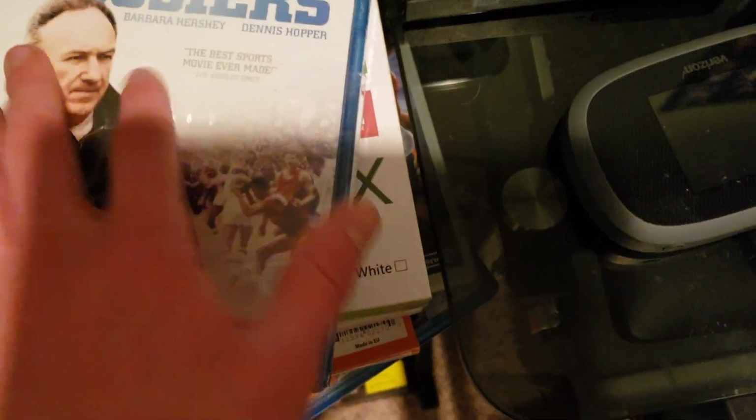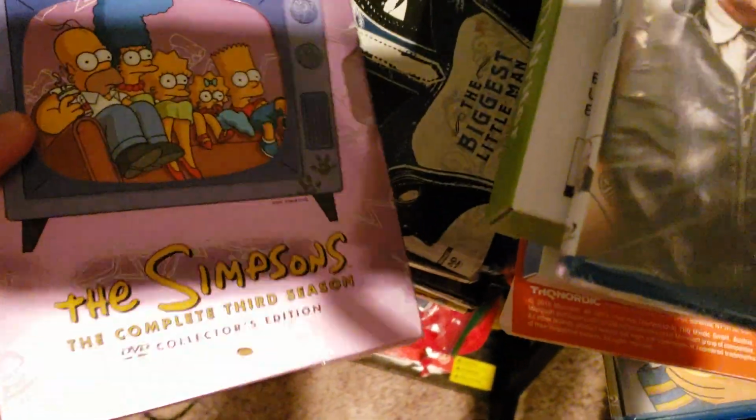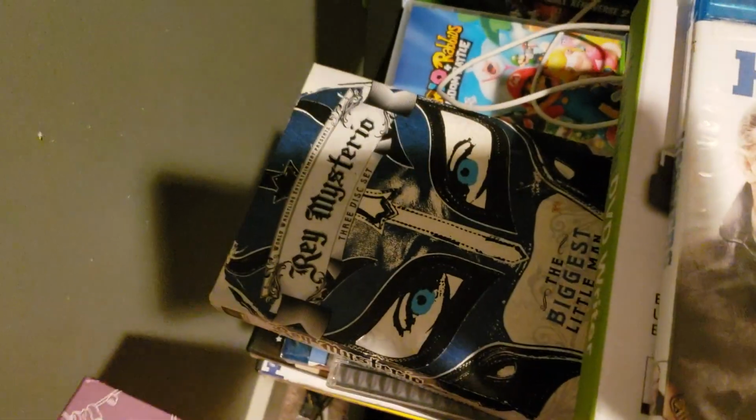Hoosiers movie. That's a great movie. I actually bought this a couple weeks ago at the mall because me and my dad wanted to watch it. Simpsons, Rey Mysterio, who's my all-time favorite wrestler, DVD of him. And just some Switch games and Xbox stuff. All the good stuff. I'll go more in-depth on that some other video.